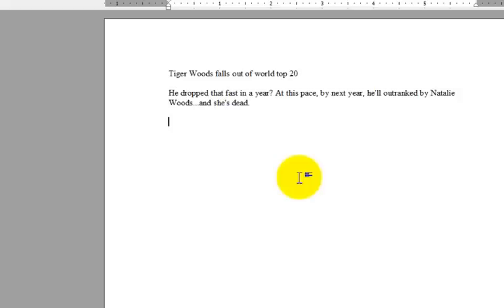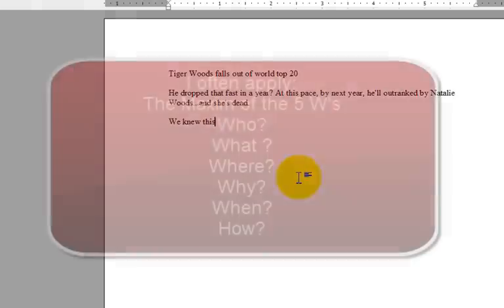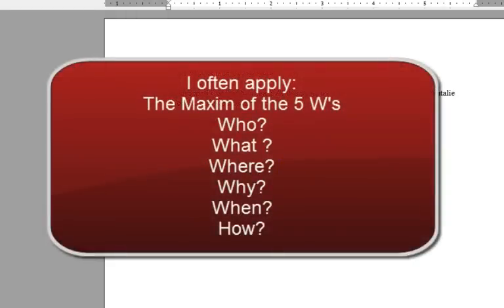Now, why did he drop? He had an affair that killed his marriage. Well, okay, so here's another joke. We knew this affair. We're having a conversation now with ourselves, with the material. Why did this happen? Well, I often do what they call the five W's, the maxim of the five W's. That's who, what, where, why, when, and how. So there's five W's and an H. And I start asking questions to the joke.